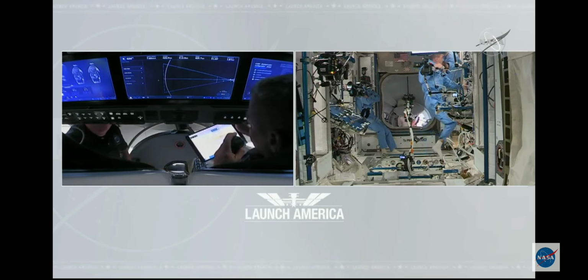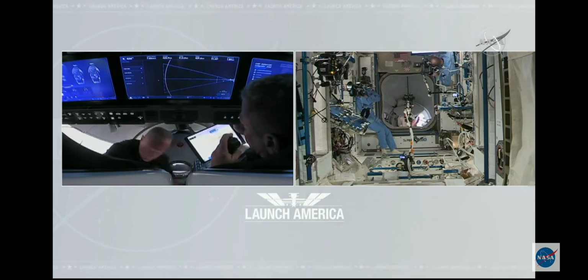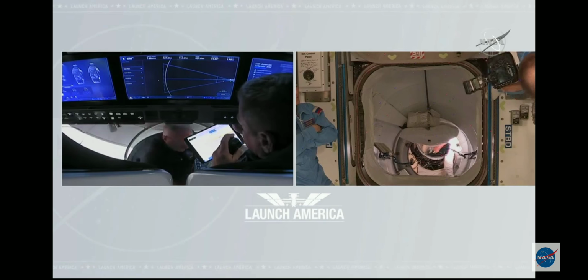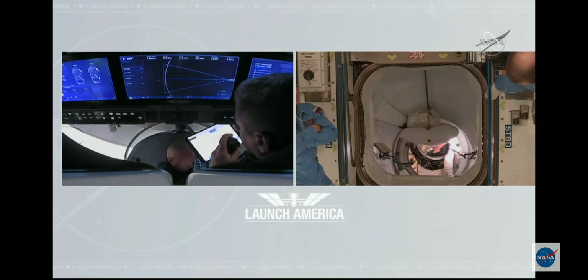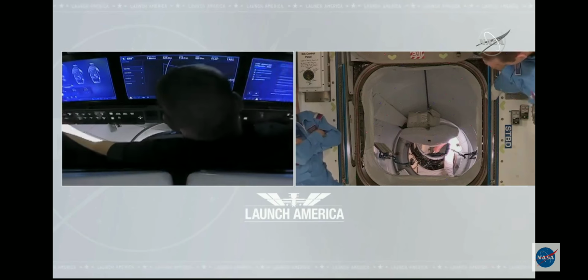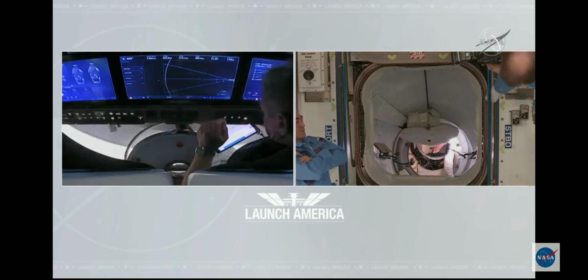Houston, Dragon on the big loop. And step 6.1 of 2.102, IMV duct installation is complete. Go for IMV fan activation. Houston copies, go for IMV fan activation, that's in work.